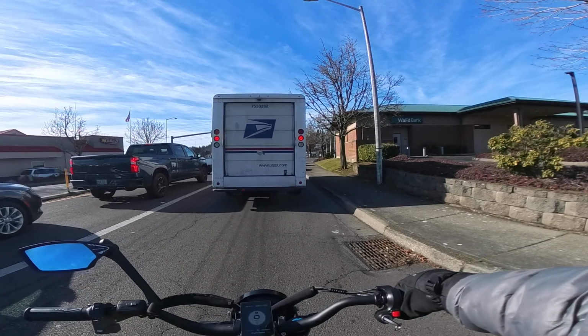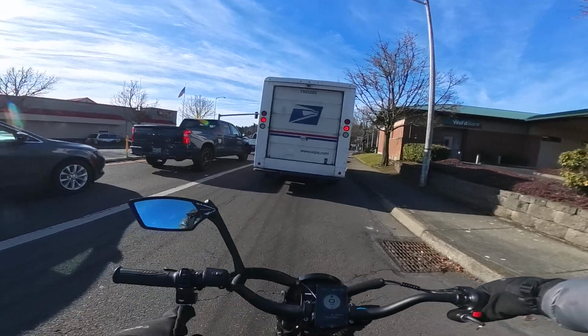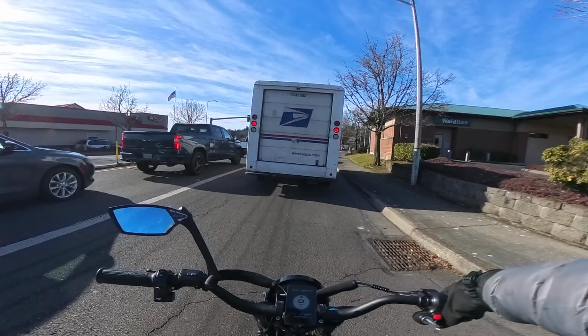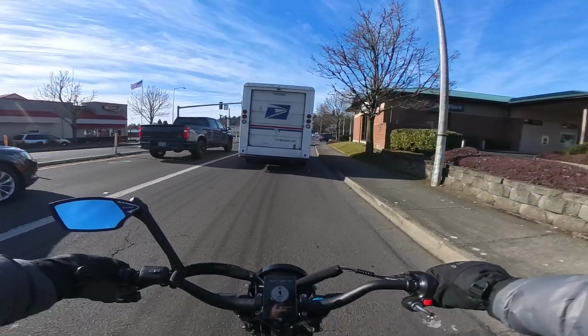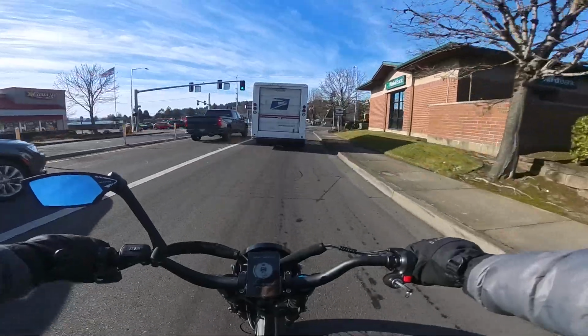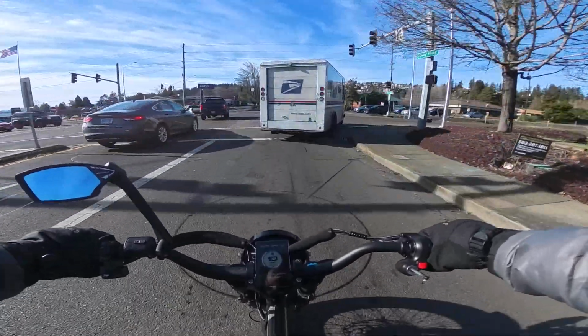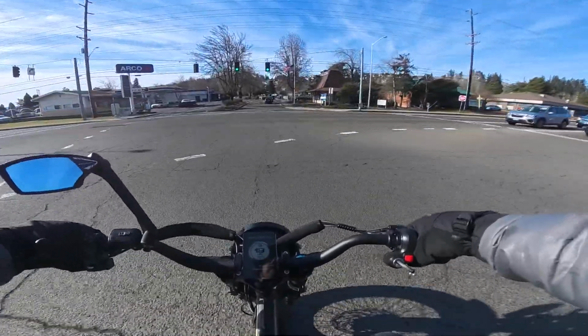So if I wanted to ride this bike as I am right now on road, of course I have it in the off-road mode, which would be illegal. I'd have to push that in, but I want to leave it in off-road mode because I'm going through an intersection, for example, right now, and I want to quickly get through this without holding traffic up.